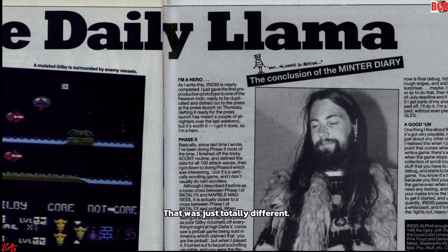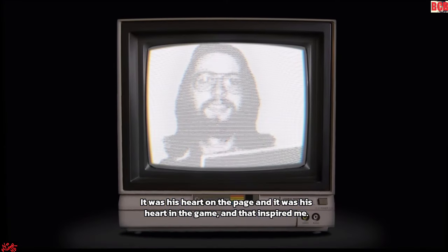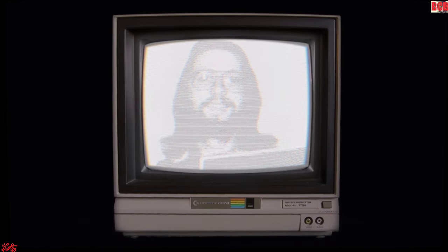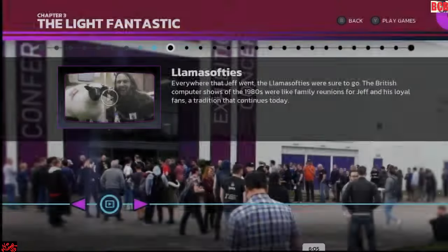That was just totally different. It was his heart on the page and it was his heart in the game. And that inspired me. That was just amazing. I love that.